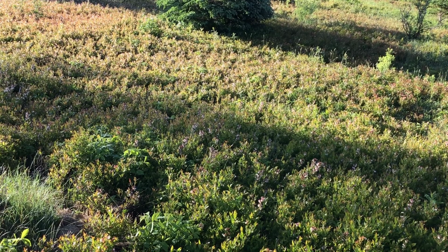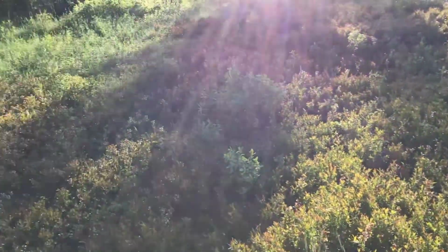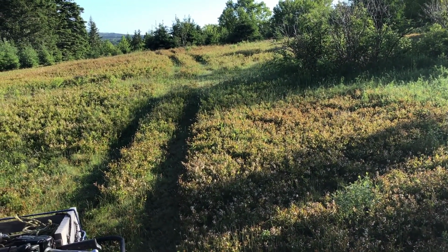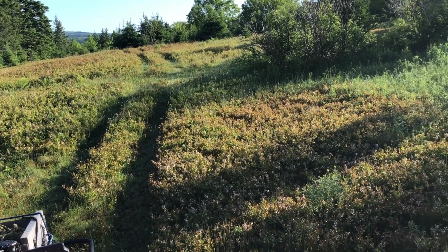And most of them commercially for the big growers are packed up and sent to Asia. It's the biggest market for wild blueberries. We don't commercially pick. This is just for us or anybody that wants to come enjoy it too.